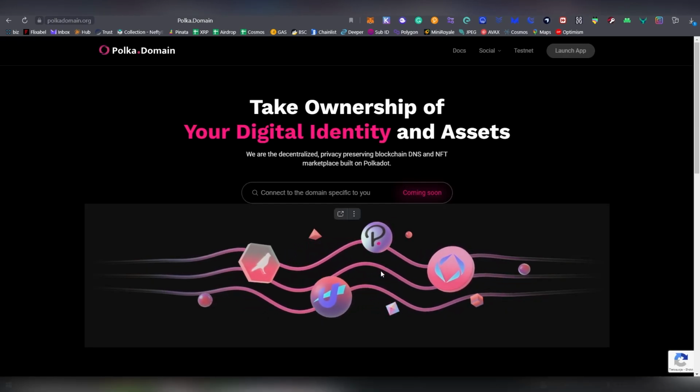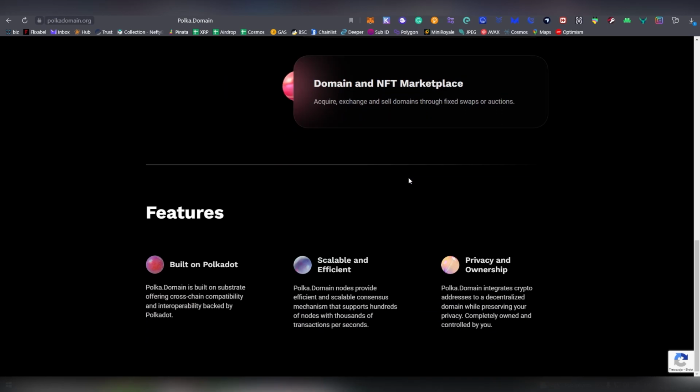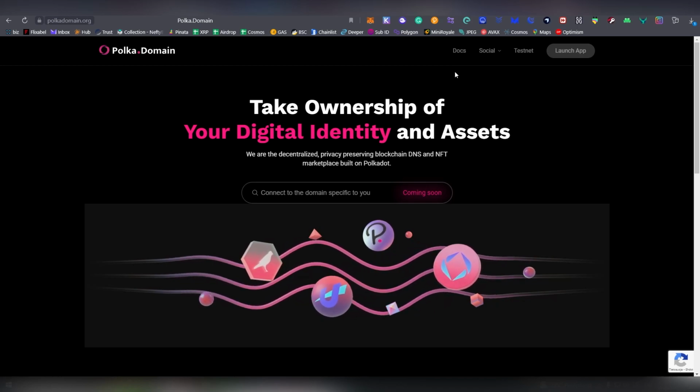Now there's another Polka domain thing called Polka Domain. It's not available yet. It's on testnet or something. Not much about this, to be honest, but something to look into.